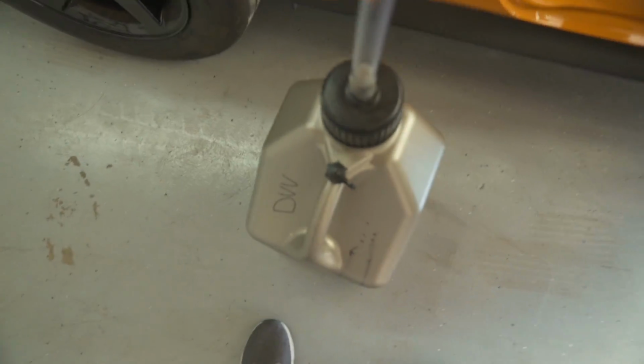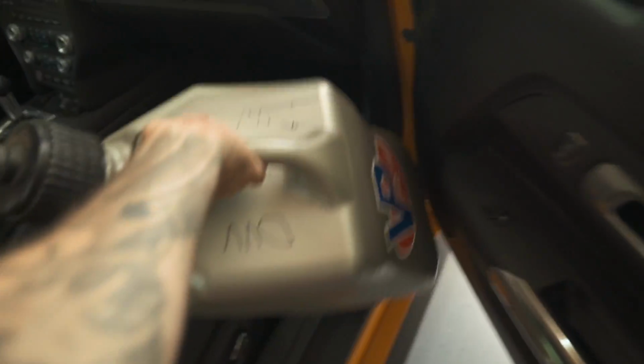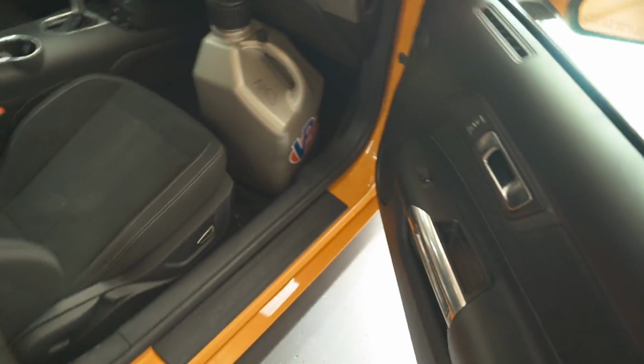Always prepare for the worst. Bring some extra E90 in case shit gets wild. Should we do a cold start? This is a cold start on a 2018 Ford Mustang GT with a turbo. Oh, and exhaust out the hood.